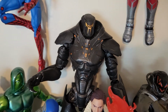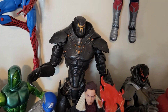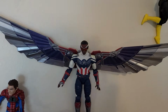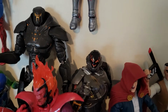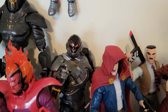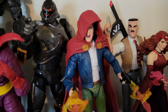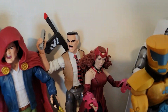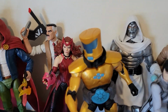Then we have Obsidian Fury from Pacific Rim. I think he would be cool to fight good old my American Kaiju. Then we have Sam Wilson, Captain America, or as I want to call him, Captain Falcon. Then we have the Fortnite Scientist from, I want to say, the Legendary Collection they call him. The Hood with J. Jonah Jameson from the Retro Collection. Wanda Maximoff, AIM Scientist Supreme.